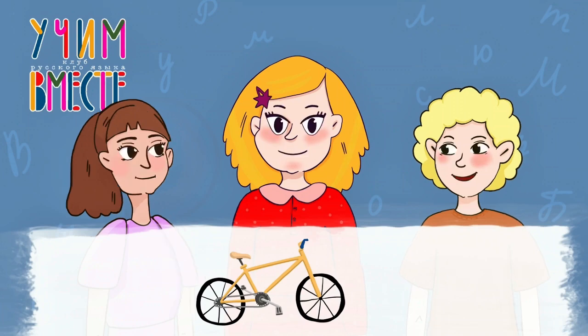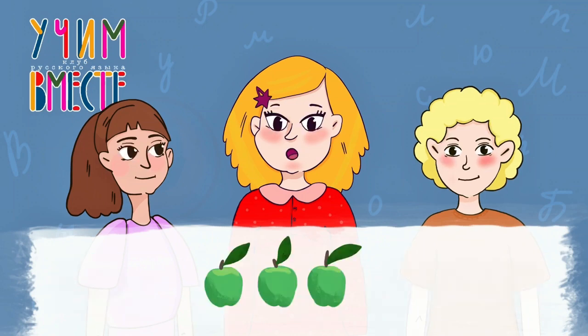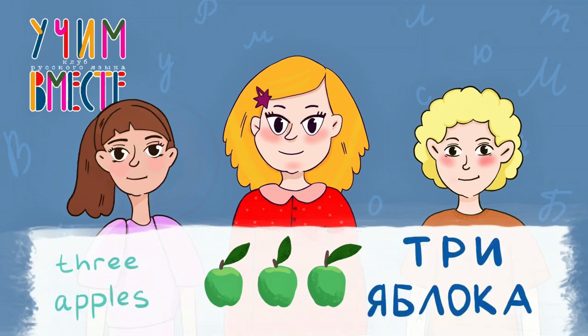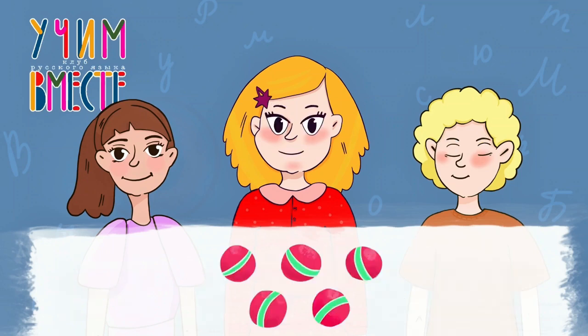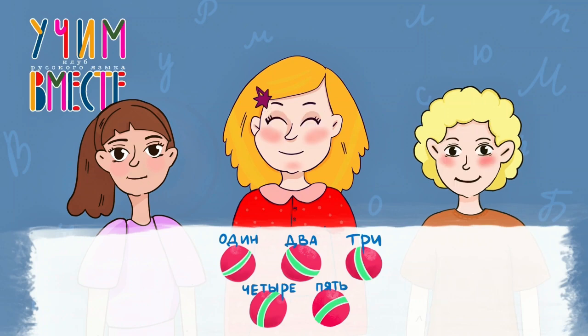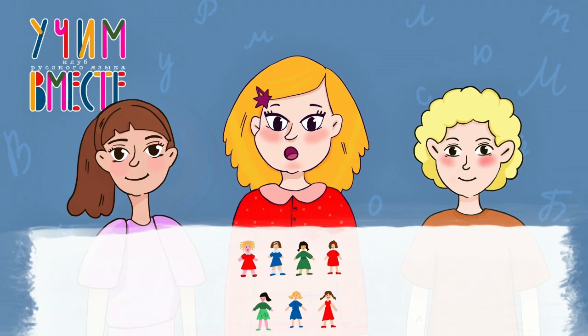Look, how many bicycles are here? Один велосипед. Look, how many apples are here? 1, 2, 3. 3 яблока. Wow, 3 apples. 3 яблока. And this? 1, 2, 3, 4, 5. 5. And how many dolls?